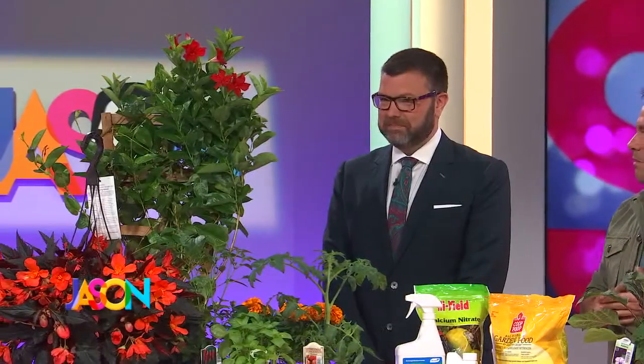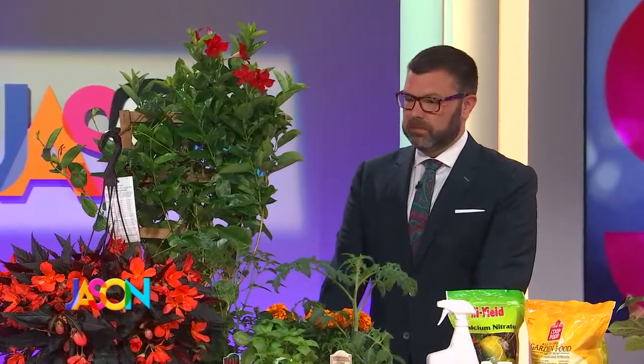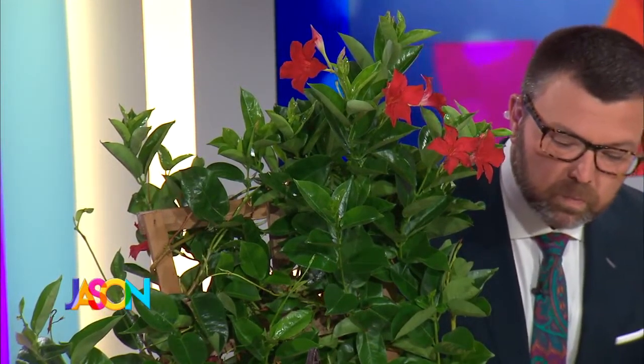But whether you're growing hibiscus or mandevilla, anything tropical is really, really fun to do. The weather is warmer, especially up here in the upper Midwest. Great time to incorporate some blooming tropicals into your backyard. The little orange one in front there, right here.